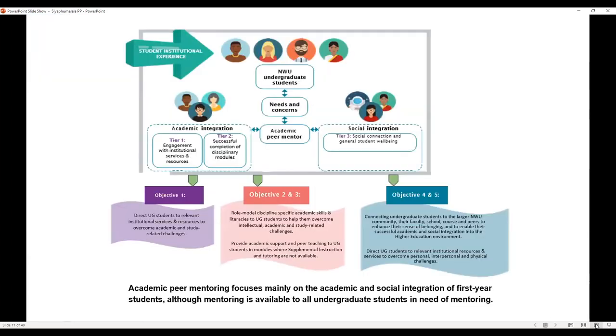Now, very important, the mentors are focused mainly on the academic and social integration of first-year students, although they also go beyond and work with undergraduate students, but the main focus is on first-year students, and they only provide peer teaching in modules or courses where either SI or tutoring is not available.